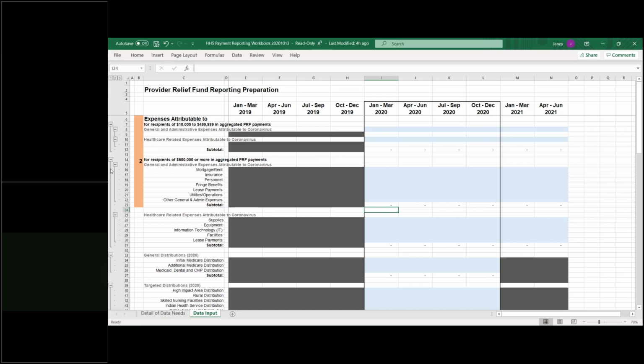And then there are some expansion or grouping buttons on the side just so that you can look at things or hide things, because it does get to be a bit of a busy worksheet.